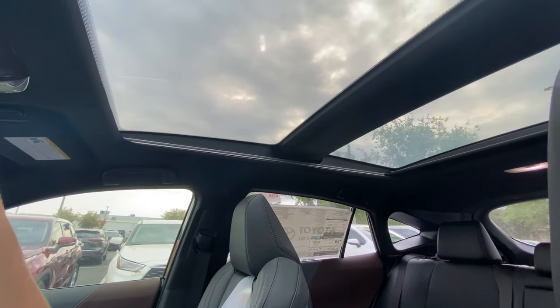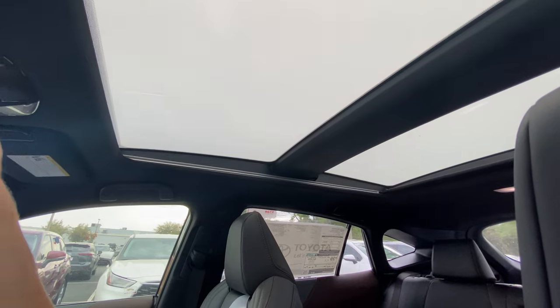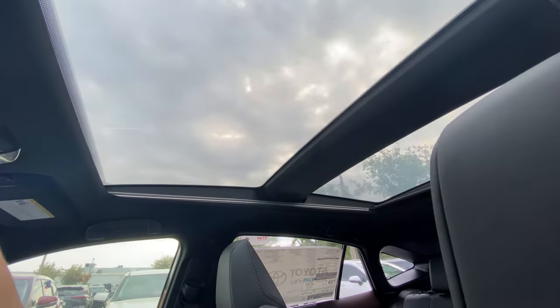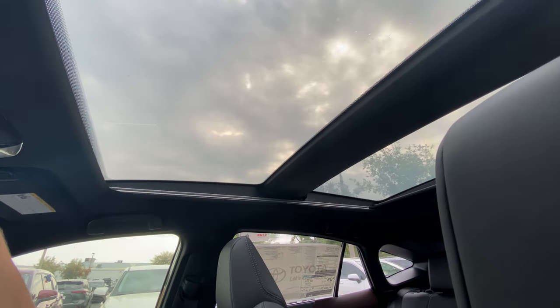And this is where the Venza's party tricks come in. With the tap of a button, you can make the sunroof glass clear, or you can make it so you cannot see through it. What a cool feature.